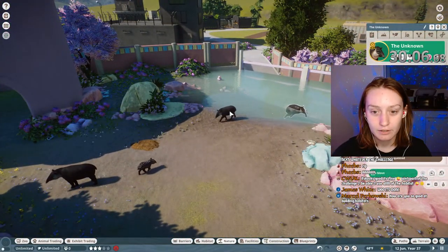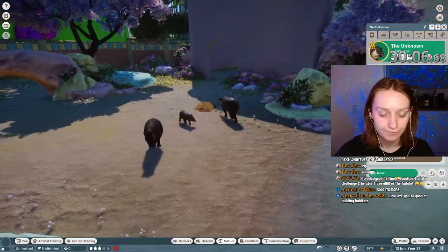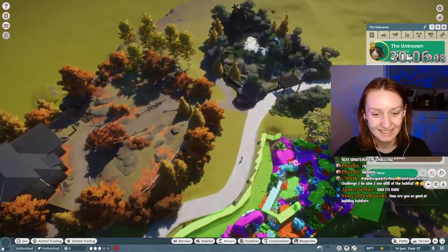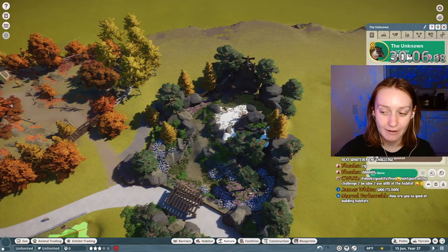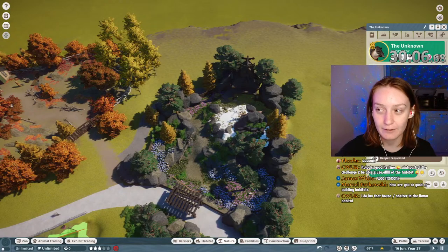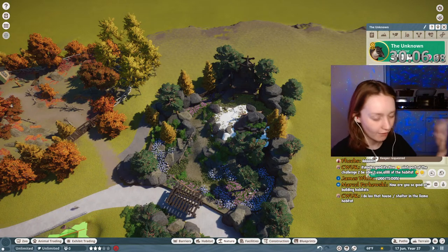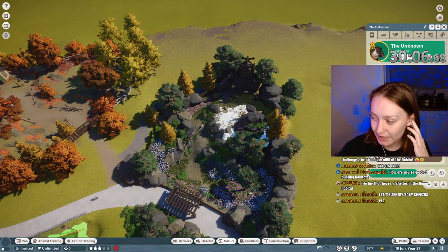We have the unknown has grown up. Oh my gosh. We're gonna have so many tapirs in here by the end of it. Wow, well, that was a challenge. That was, by definition, a challenge. I need to take a breather after that one. Ooh. Jeez. Oh my gosh.